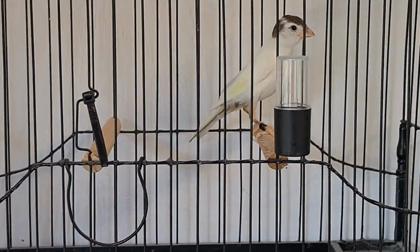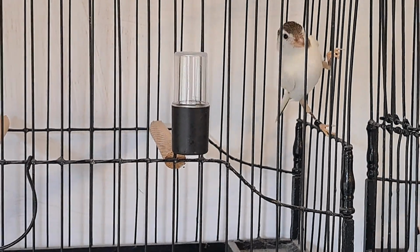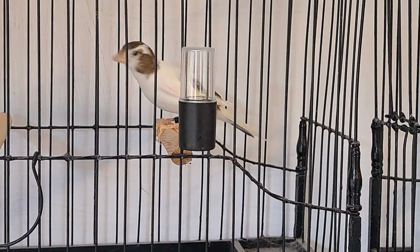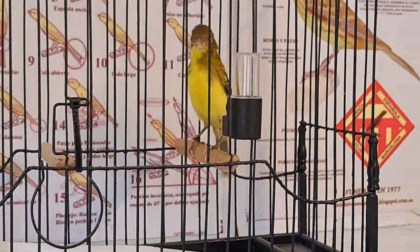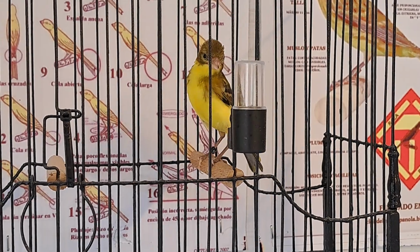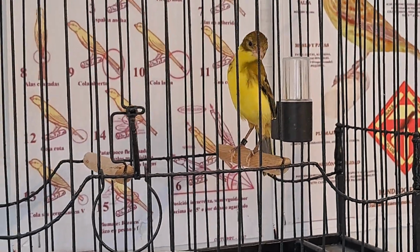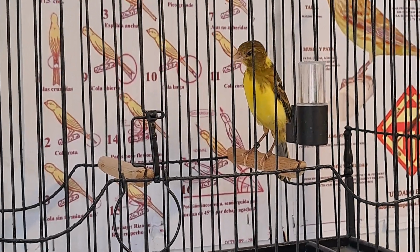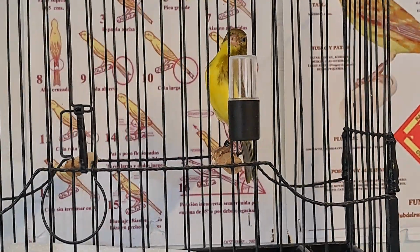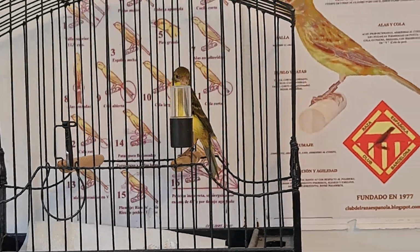The white hasn't quite got the shape, and he's going to be a bit too long. But for that one, definitely, it's a lovely bird. Very inquisitive in the show cage. I like that as well. Looking around, very alert, comfortable, quite relaxed already. Yeah, that'll train well, that one, I think.